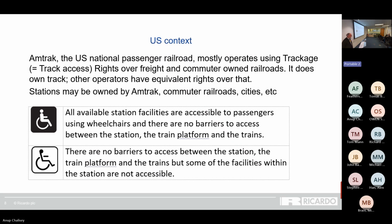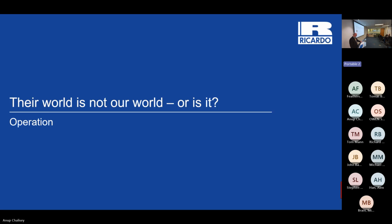The white one is where there are some facilities not acceptable, not accessible. And if there's no logo, then it's probably not an accessible station in any real way. So initially, I started off with accessibility, but for various reasons, I felt it would be worth getting this operational issue out of the way to start with.